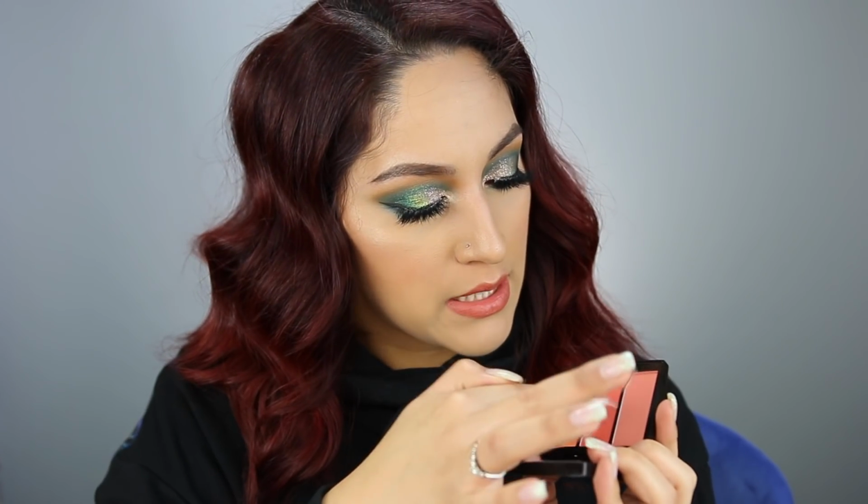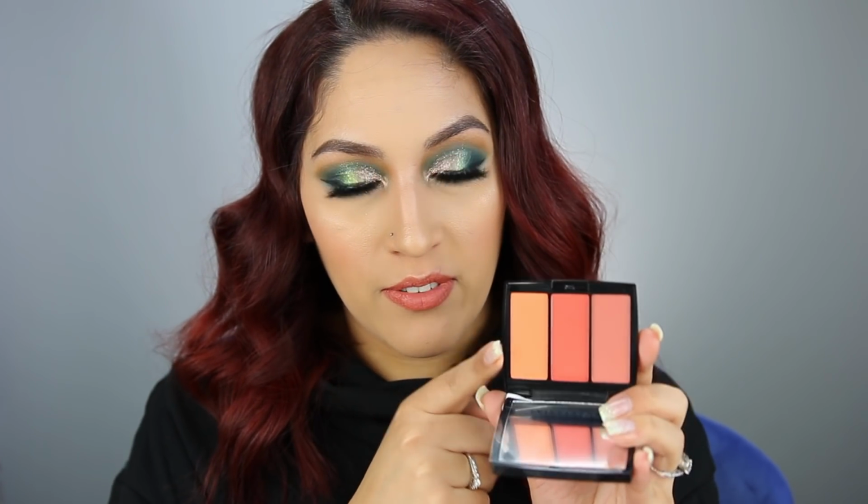This one is by ABH, and it's in the shade Peachy Love. You can pick this up at Ulta, but I did pick this up at Marshall's. I did enjoy mixing these two. I didn't really use this one over here, but I think these ones would be pretty during the summertime. They're very pigmented.